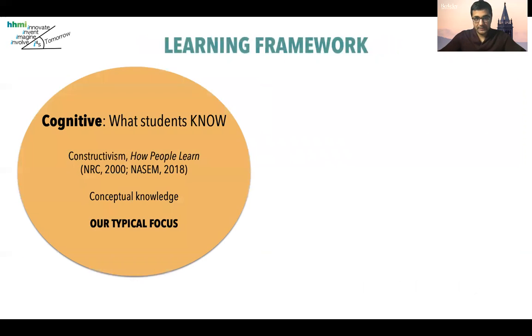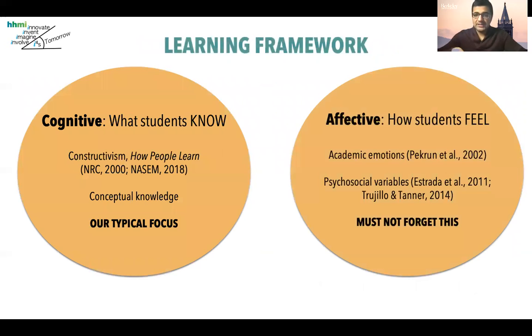So all of this hopefully can be rooted within the following learning framework. Cognitively, what students know matters. This is critically important. Conceptual knowledge is important. I totally recognize that we have to make sure that students know certain things. And that's usually our typical focus, and we do a good job of that within undergraduate STEM education. But we also want to focus on the affective side of learning, how students feel. That matters too. Their emotions, psychosocial variables like self-efficacy and sense of belonging, we cannot forget this.